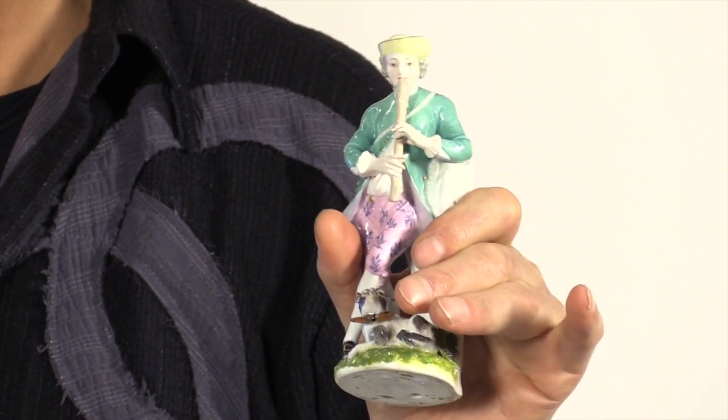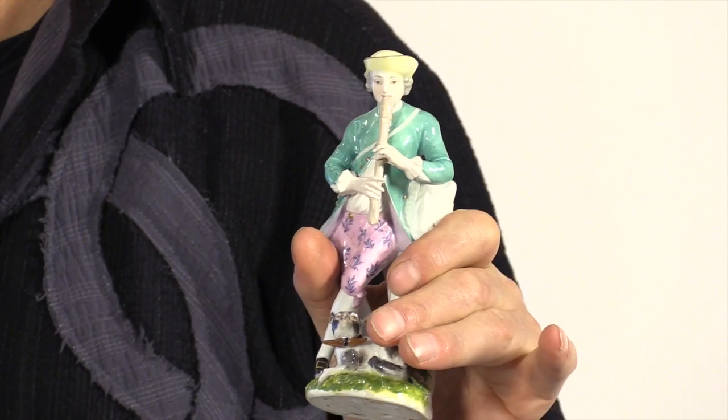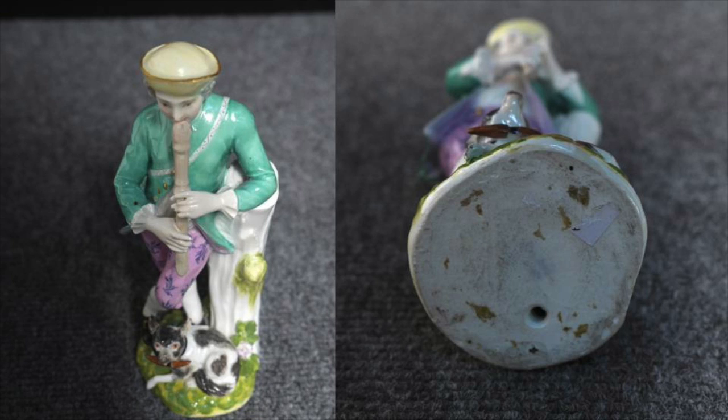So this figure on my left-hand side is very, very typical. What Augustus the Strong, when he originally asked Cantor to make figures, Cantor had to make figures in the manner of everyone who worked for the emperor. This is a gardener's figure, male carter's figure, and particularly of this quality that was made in the middle of the 18th century. This figure dates from about 1750. Now, this figure, which has some minor restoration to the flute, would cost you, if you were interested in buying it, about £1,500.